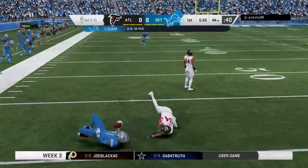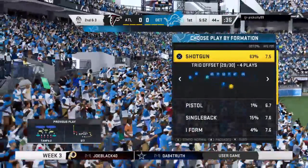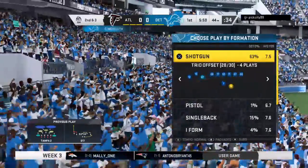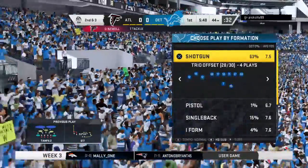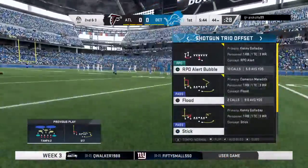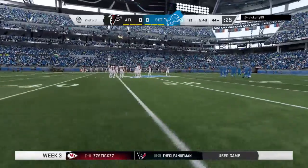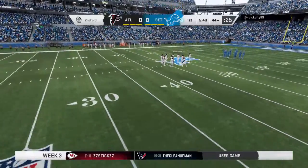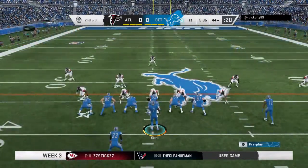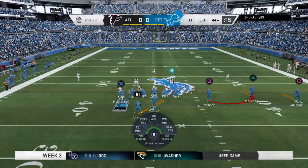Now throwing on first down and completing it. And this will be stopped at the 44. That one good for 7 yards. 7 yards, the pickup on the pitch and catch. Able to get 7 on that first down pass play. 2nd and 3. Gotta do better.